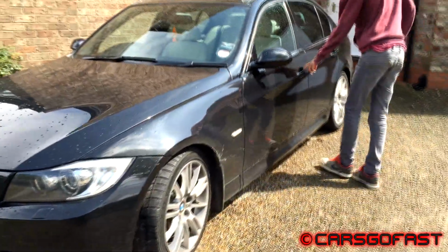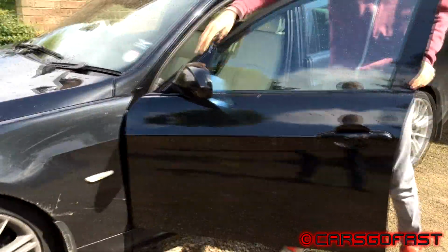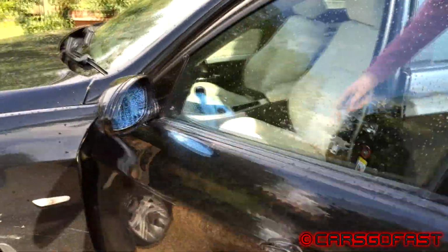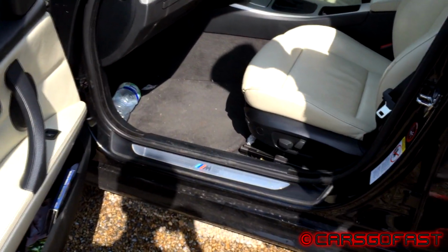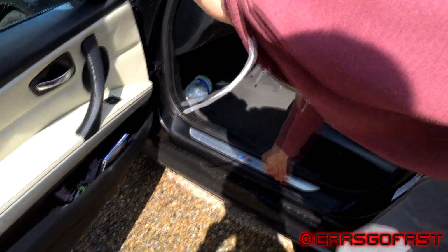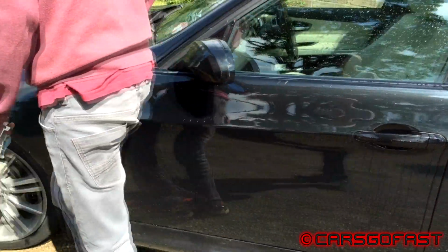Right, so this is the passenger door. It's got the door mirror. As you can see, there's the M badge there, because it's an M Sport. So we've got the door sills, which are nice. Come down to the driver's side.